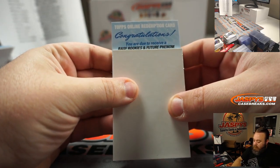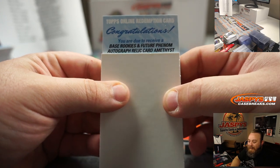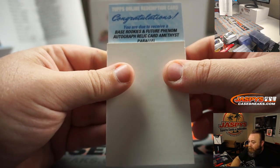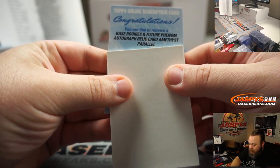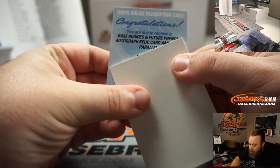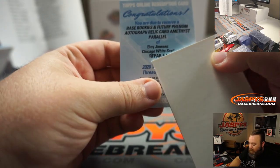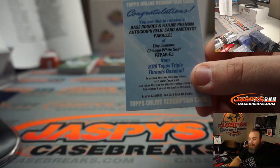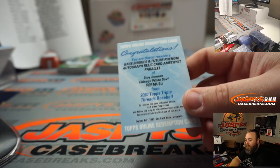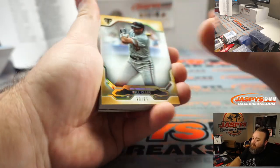We're getting a base rookies and future phenom autograph relic card, amethyst. Anybody have any idea what amethyst is numbered out of? Amethyst parallel? It's a good one. It's not the rookie. Eloy Jimenez, Chicago White Sox, Chris Pishka. I know he was looking for the rookie from that team, but... Amethyst is 75. Well, there you go, Chris.